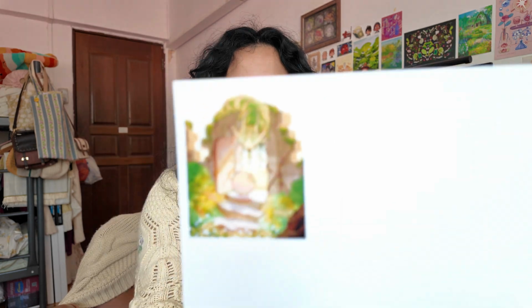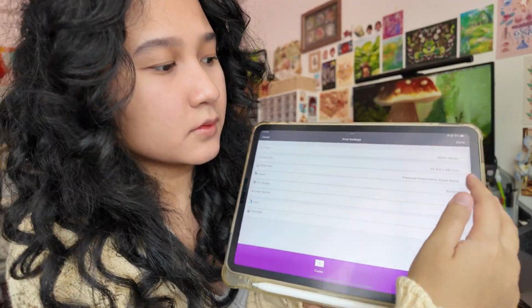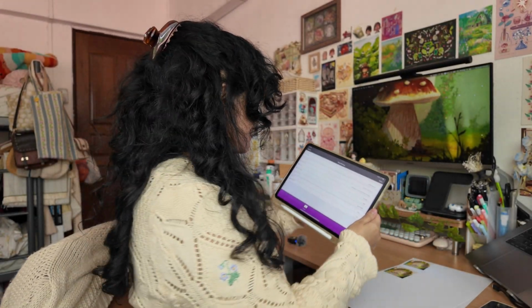So this paper that I'm using is from a different brand, so it's not completely matte. It has a slight glossy feel to it. So there are some weird streaks in the printing. Maybe I should change the settings for this one, because in the printing preview I set the paper settings to presentation paper matte. Maybe I should change it to semi-glossy. Maybe there'll be a difference.